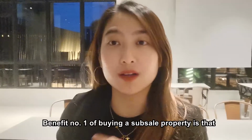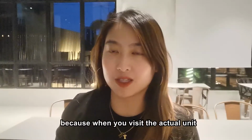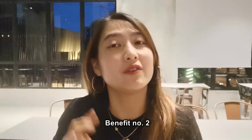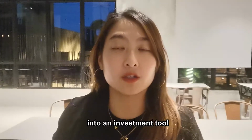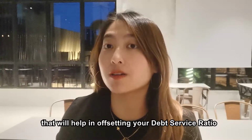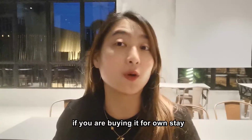Now, benefit number one of buying a subsales property is that you always know what you're getting. In other words, what you see is what you get, because when you visit the actual unit, you will be well aware of the defects, the furniture, and the ID design. Now, benefit number two is that if you're an investor, you can immediately turn your property into an investment tool. As soon as you transfer the title, you can rent your property out, and that will help in offsetting your debt service ratio. Now, benefit number three is that you don't have to wait. You can move in immediately if you are buying it for own stay.